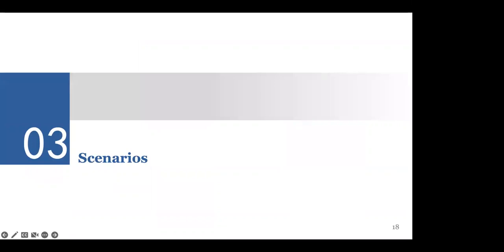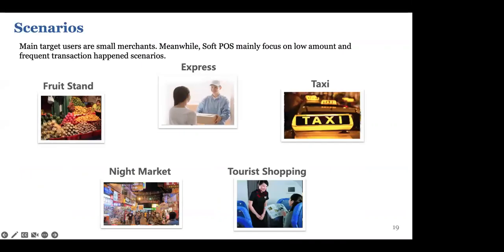Now let's move forward to the use scenarios. As has been explained by Gary, the main target users of the mobile POS solution are the small merchants. These include, but are not limited to, fruit stands, express, taxi, tourist shopping areas, night markets, and so on.